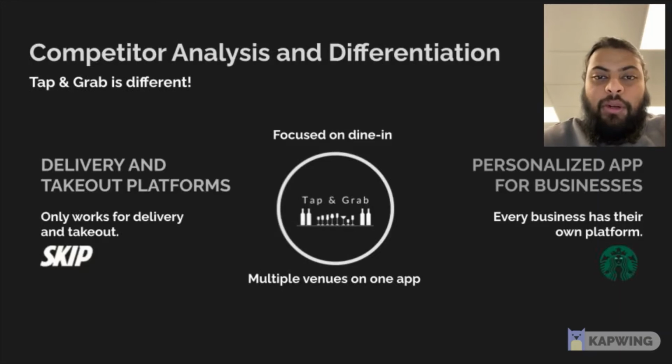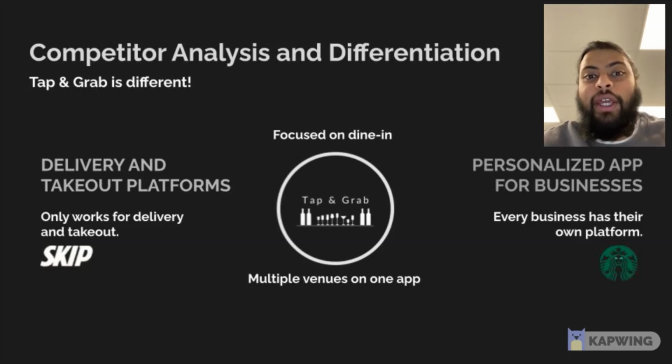Even though Tap and Grab is a fairly new idea, there are platforms and businesses out there that have their own platforms that share similarities with ours. For instance, delivery and takeout platforms such as Skip the Dishes, Uber Eats, among others, use a platform that's quite similar to what we're trying to achieve with Tap and Grab. However, these platforms only focus on consumption for delivery and takeout. What we're trying to achieve with Tap and Grab would be focusing mostly on dining in.